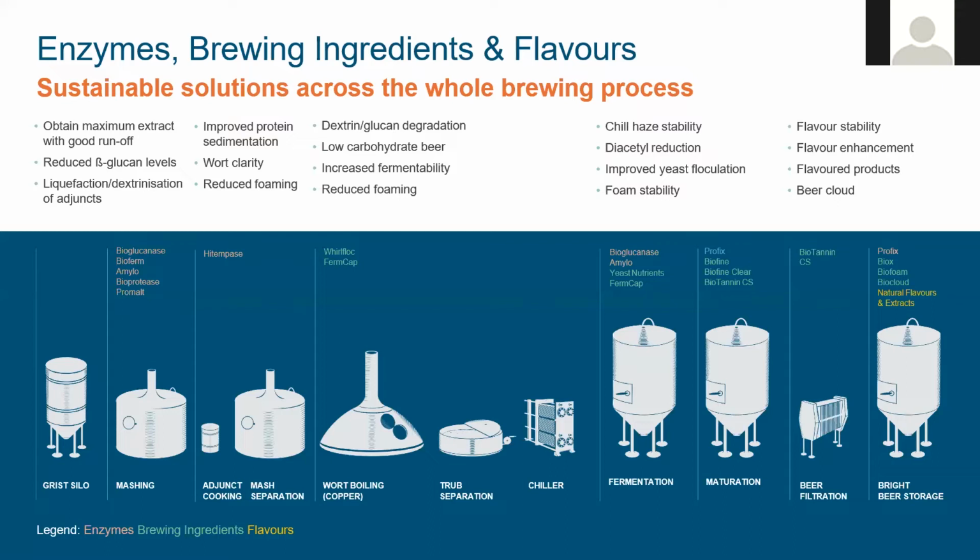And I suppose it makes for that perfect marriage with ourselves and BSG when we look at this process, that we can say that we can deal with every single stage of that process and offer technical solutions, and probably more importantly, the backup knowledge and understanding behind those technical solutions to deliver that real strong sustainability message, not only in terms of the solutions that we provide, but more importantly, in terms of the operation that you guys in the brewing community run, so that you can be part of that message. Not only are the ingredients and process aids that you're using coming with a strong sustainability message, but they're also carrying through and delivering on that promise into the products that you're going to deliver to your consumers.